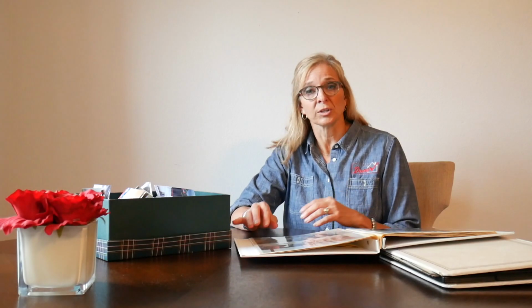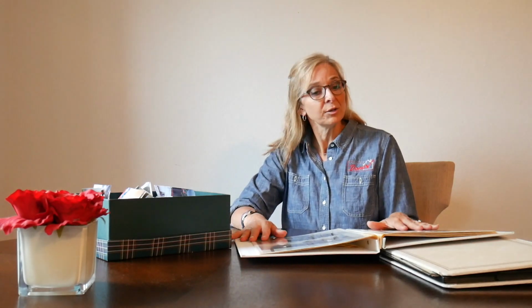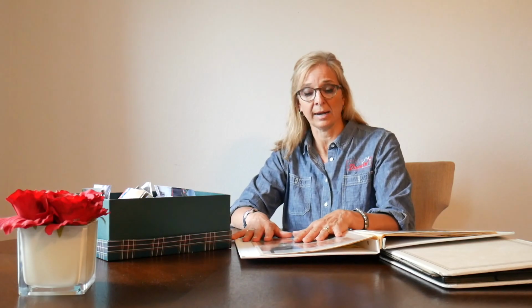Because when we make a move, especially a downsizing move, it's really tough to bring hundreds and thousands of pictures along with us due to storage and some other factors that might not let us keep everything that we'd like. So what we're going to do today is talk about how to get these physical pictures organized.